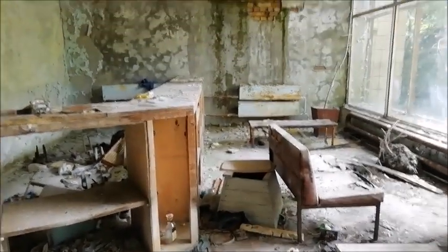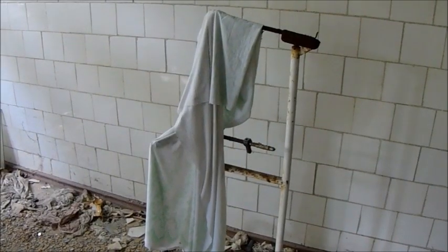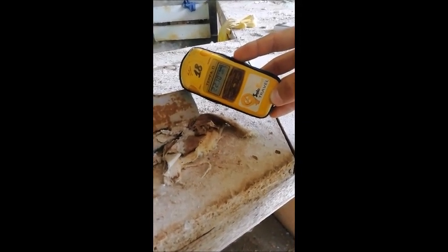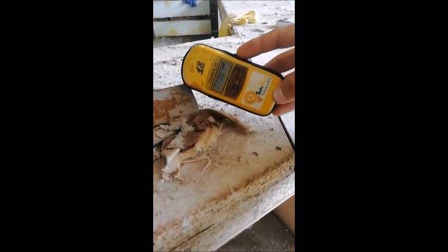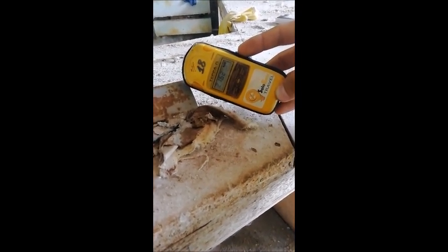Welcome to visit the basement. But I don't think I will be. And this is a piece of one of the firefighters' uniforms from the basement.